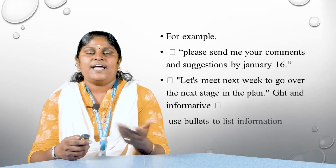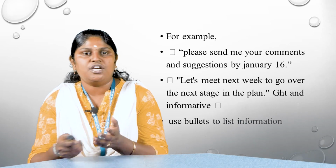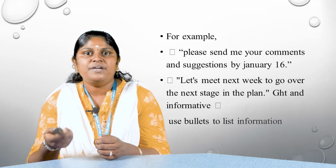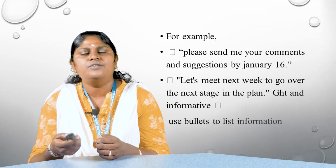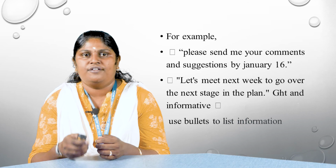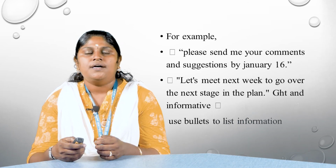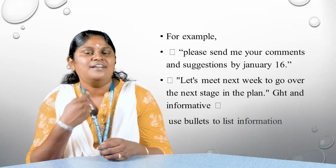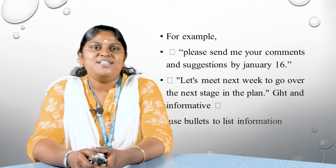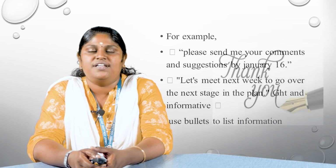Then we can see an example. Please send me your comments and suggestions by January 16. Let's meet next week to go over the next stage in the plan. So you can use very short forms while writing a memo. Then another example. Dear student, just try to make your own resume like that. So dear students, just try to make your own resume professionally.